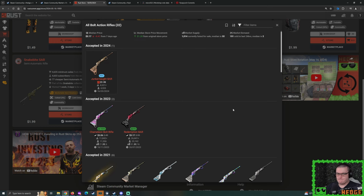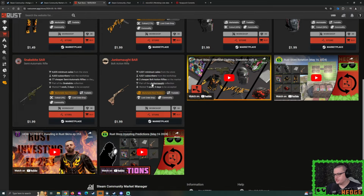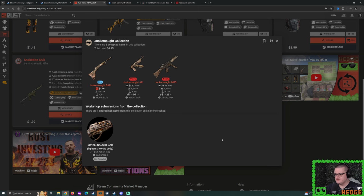So, now we've got this. And I did bring this up earlier. I mentioned one of the Junkernaught weapons. They're not exactly very in demand.